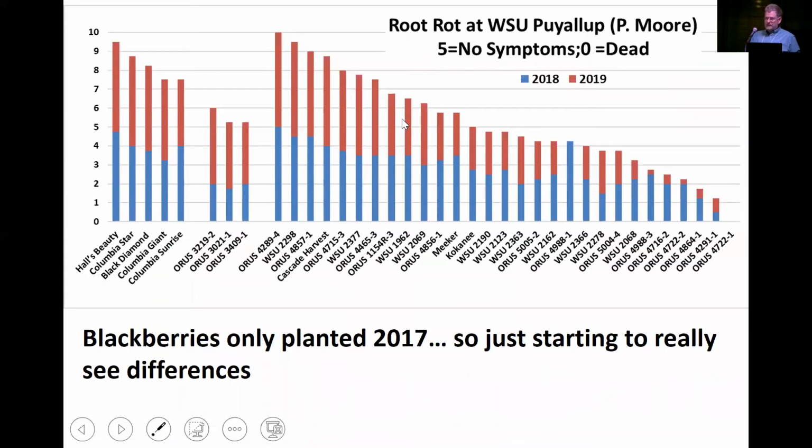I didn't know where to put this slide in, but we really rely on Pat Moore and Wendy to test for root rot tolerance. I happened to put this in the blackberries because we were having some problems on a couple locations with Columbia Star going out with root rot, and we usually don't think of root rot as being a blackberry problem. So we wanted to examine it more closely. We put all of our selections at Puyallup, and so far, it's still just the second year of evaluation. It's too early to really tell. We'll really know next year, but they all have done pretty well under that situation.